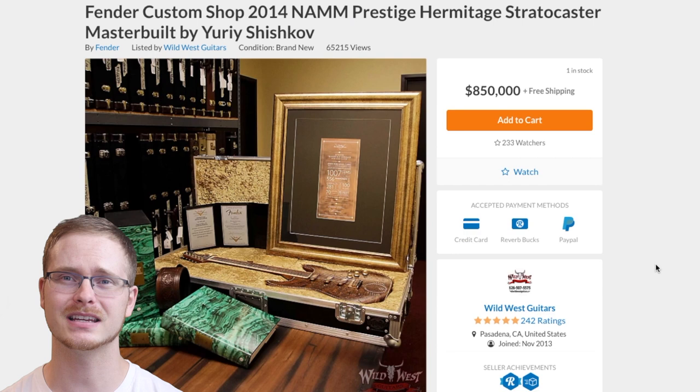I don't think I'm gonna be able to find a sound demo of this guitar, but I'll try to find another Shishkov creation to share with you guys here.